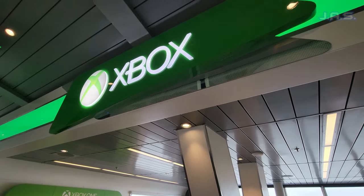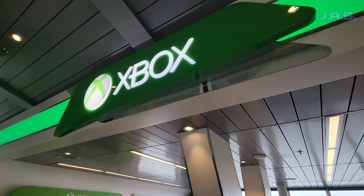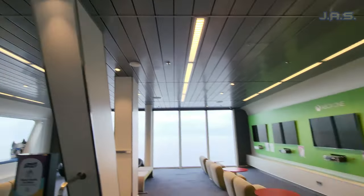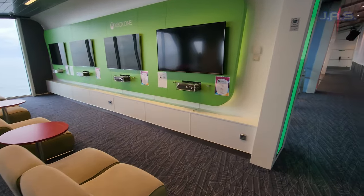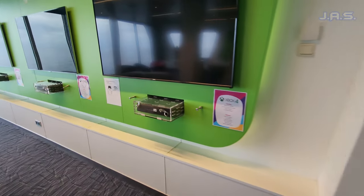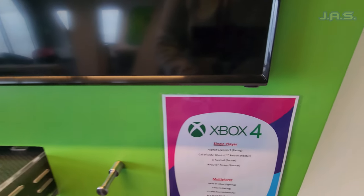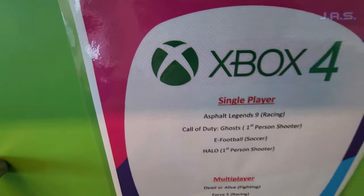Now, another quick thing about the Seaplex is they do have this Xbox area. I am an Xbox gamer, even though I own almost every generation of game system out there: PS4, PS5, Switch, Xbox One X. I have them all. But I am an Xbox gamer because of Game Pass. So it was cool to see this.